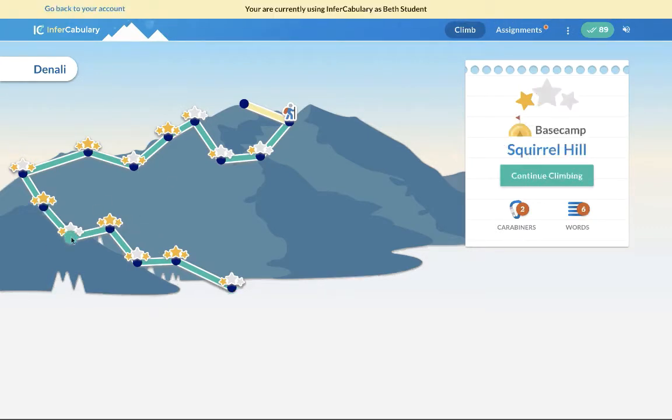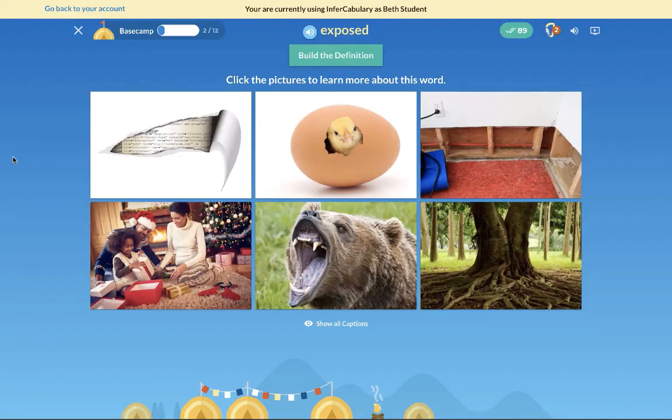Now, let's take a look at base camp. This is where students deeply learn the meanings of words and the various contexts they can be associated with. They figure out the meanings of words by using inductive and deductive reasoning. They hear and see words exposed, and look for the common thread among the images and use clues within the captions to guide their thinking and help them formulate their own definitions for words.